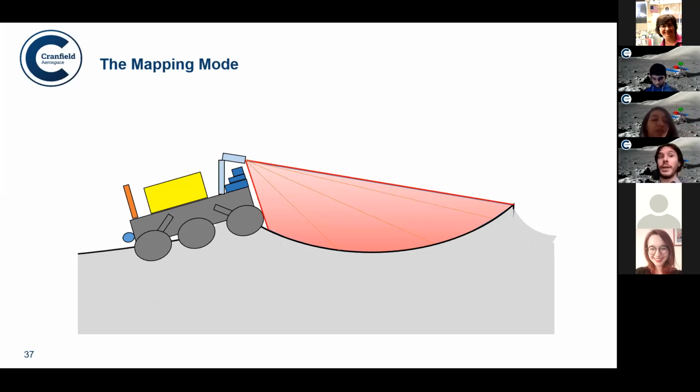The goal of this mapping mode can be divided in two objectives. The first one is achieved by the mast cam. The goal of the mast cam is to take a 3D colored picture of the crater. This way, the ground control will have a better understanding of the rover environments. And also, this picture of the crater will be used to determine the spiral pattern needed for the next mode.